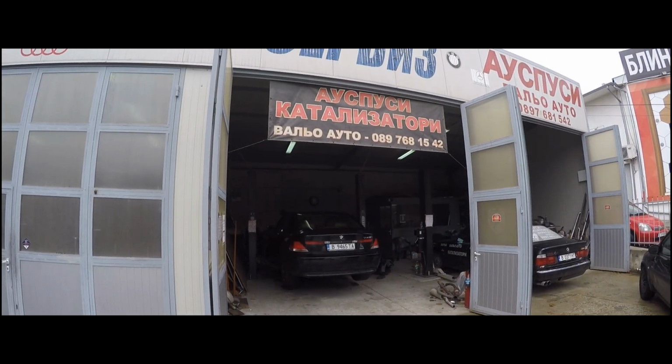The mechanic who installed the cutoff already called me, so now I am going to take my 745i and see what it's like to drive a V8 with a cutoff. It's a BMW with a cutoff valve, so straight pipe and directly V8 sound from the exhaust. I can't wait to see it, so let's go. Let's not waste more time and let's go to see it.